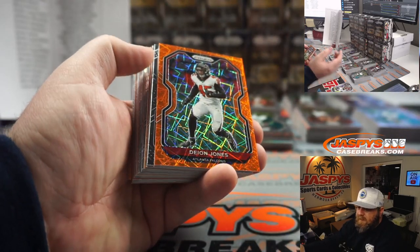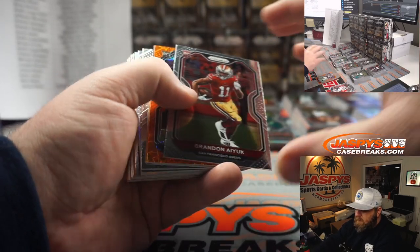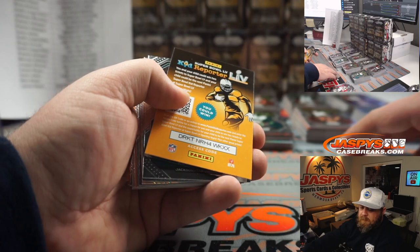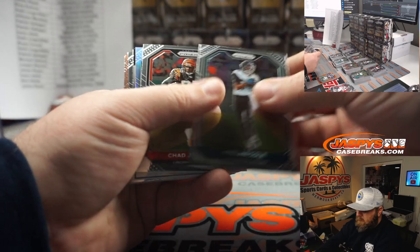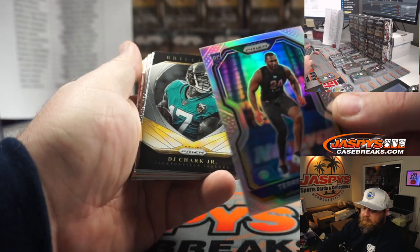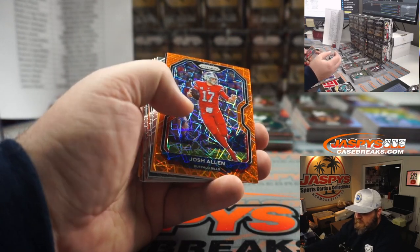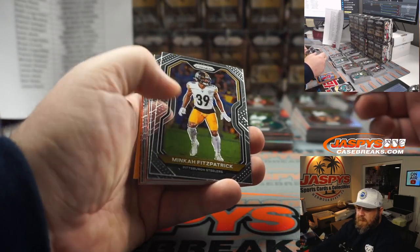So, Atlanta Falcons, Keith Lingenfelter. Brandon Aiyuk for the 49ers, Joseph Rayner. Henry Ruggs, rookie orange for the Raiders, that's going to Elvis Ekman. Terrell Lewis, rookie silver for the Rams, Alfonso Mendoza. Jake Fromm for the Bills. Elvis Ekman, Josh Allen, orange laser for the Bills, also going to Elvis Ekman.